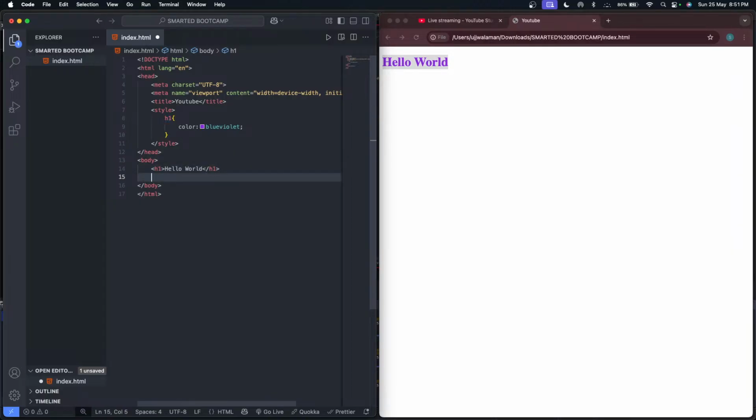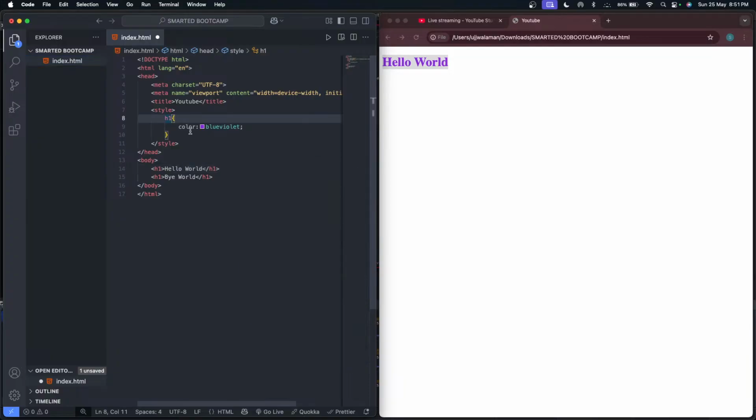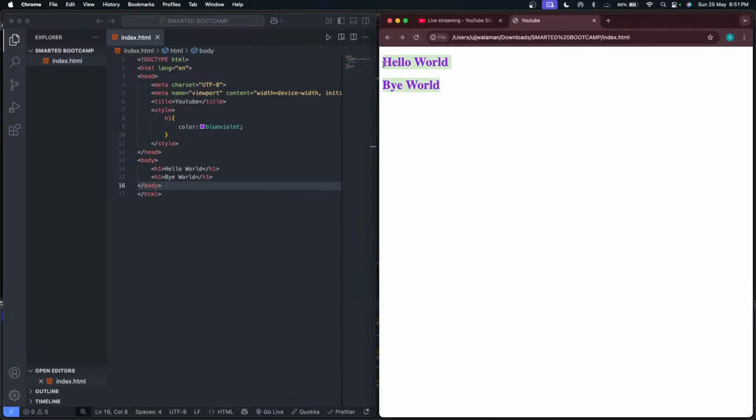So let's say we have another h1 element in our document which says bye world. Now since we have selected h1, this style will be applied to all the h1 elements in our document. We hit save, we hit refresh, and you see hello world and bye world both are colored blue violet. Now the selector comes before the curly braces and the CSS goes in between these curly braces. The internal style can be applied to as many elements as we want, and internal CSS is limited to only one HTML document. Why? Because it is inside that particular HTML document and not outside of it.